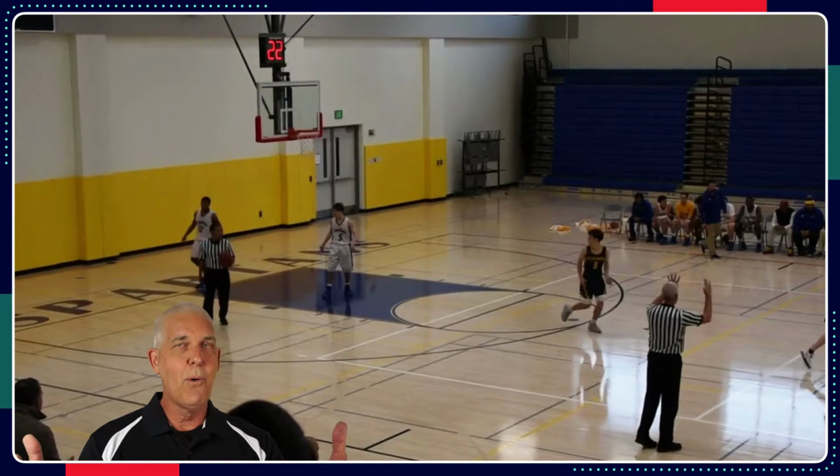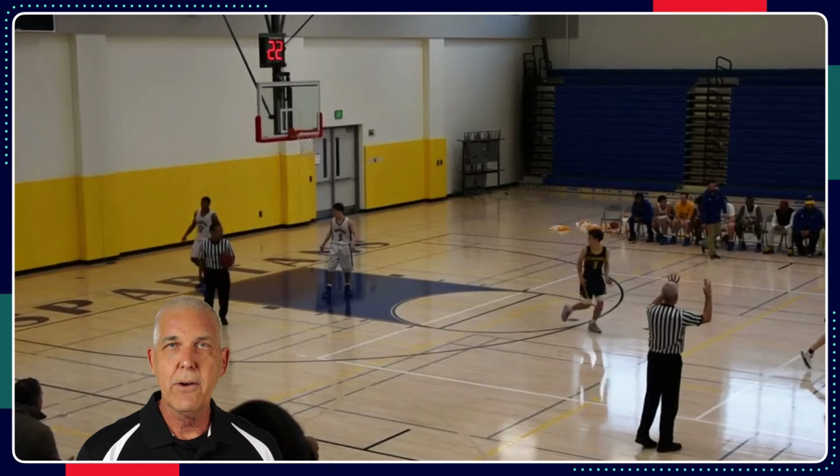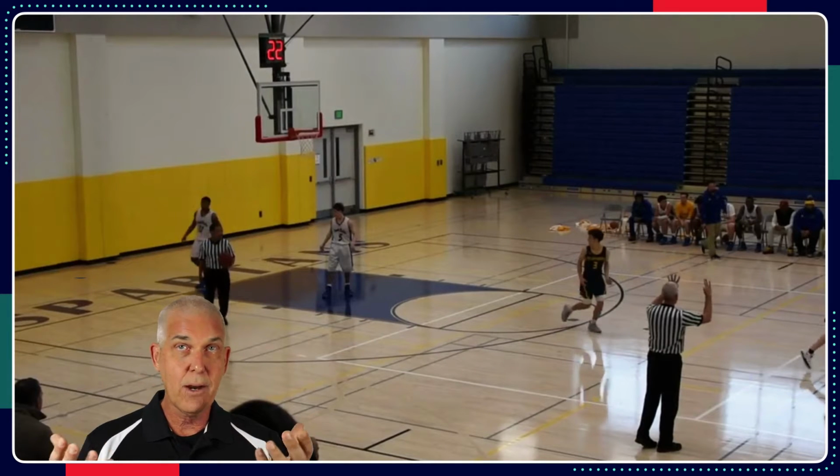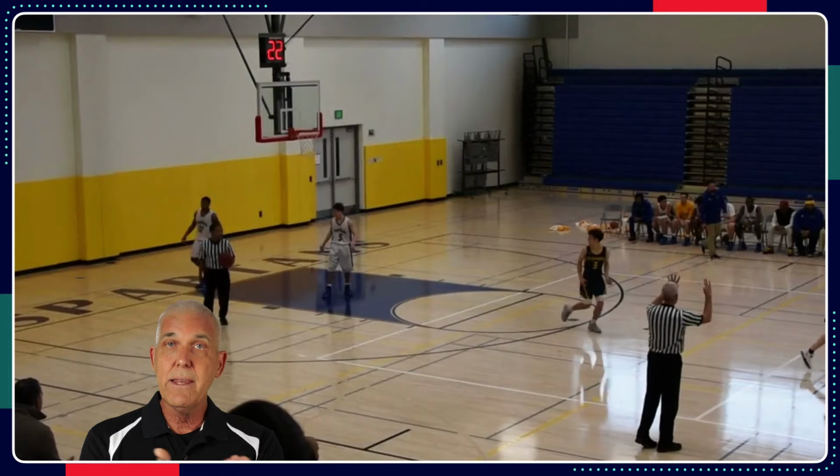Report, not in the reporting area. Open look at the table. We could move into the reporting area, but we need to know what's going to happen next, right? If we are going to switch all fouls, National Federation of High School, switch all fouls, the calling official would be the official who administers the resulting throw-in.